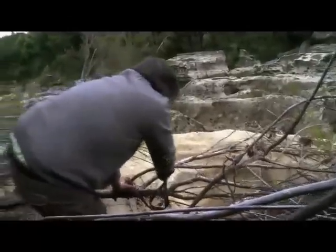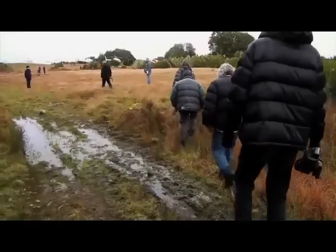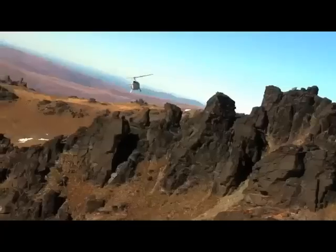I never come prepared for these things. I always somehow imagine it's going to be dry and warm and nice. At least it's not raining.